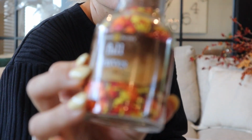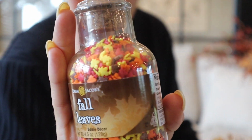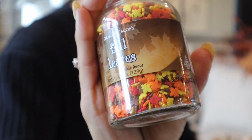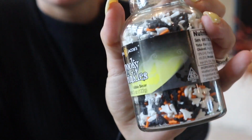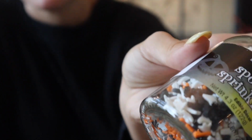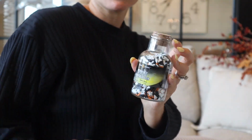So I grabbed those two. These are just little things. I grabbed these two sprinkles. I loved the containers that they were in. So this one is for fall, and I thought it'd be cute by the coffee bar. Why is it not focusing? There we go. Grab this for the coffee bar. It has the little leaves in it. Thought it'd be cute for my hot cocoa. And then this one, I love the little containers, like I said. This one has ghost and black and white sprinkles. And I thought this would be really pretty for Halloween, sitting on a coffee bar. So I grabbed these two.